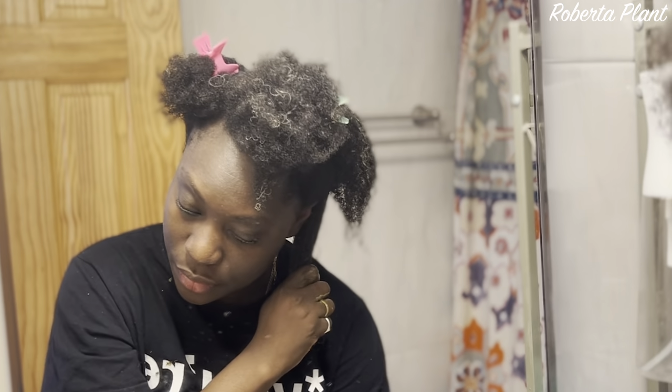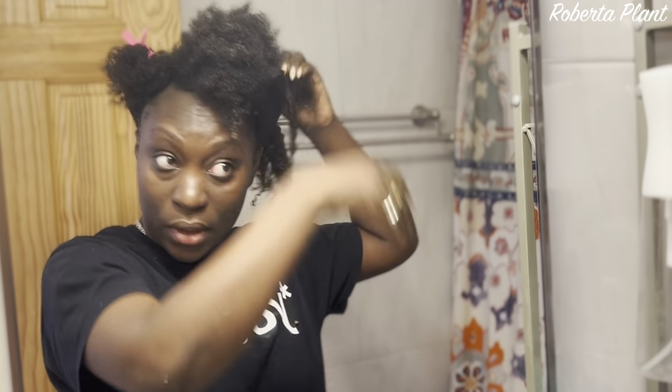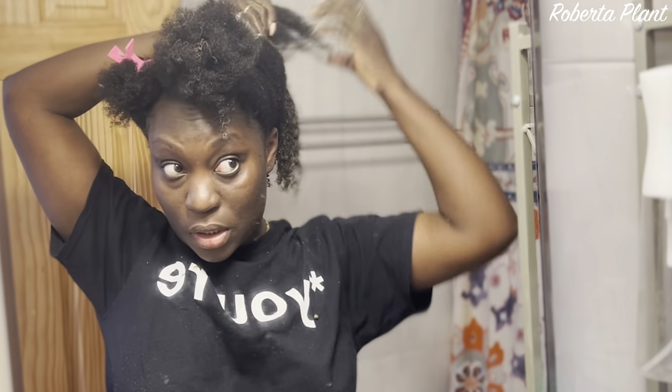So some part of my hair is still very knotted from the braids. I tried to unknot and comb out as much of the knots as possible, but I did the best I can. I got things to do, right? Baby got to cook. Can't be on hair treatment all day.